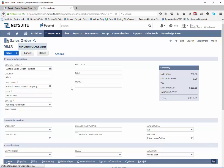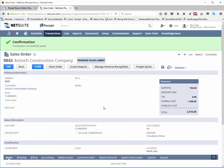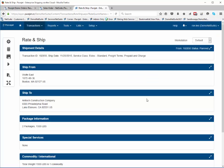So I've got an order here in my ERP system. As you've seen with many other demonstrations from Pacejet, we have integration with ERP systems as kind of a core competency, so everything we do is around that. I made a copy of the order, and I'm going to take a look at just a basic freight quote process with Pacejet. So here's my order.